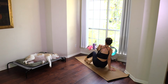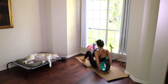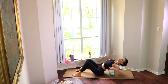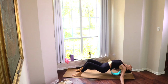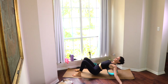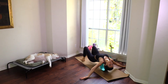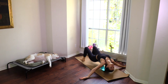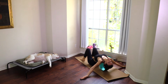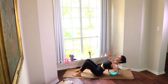Sit down onto your booty and bring medium or big or the standard wheel underneath your back. Lay back. And you can roll here until you find your spot. You can search for your spot to open up the upper back. Place the booty down and just allow the upper back to elongate.